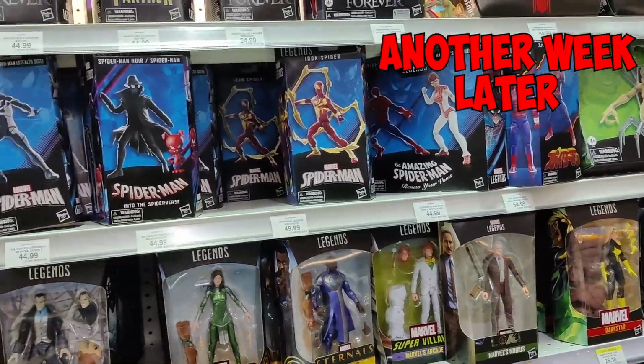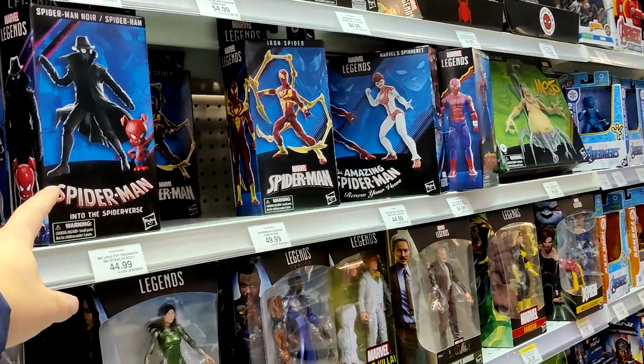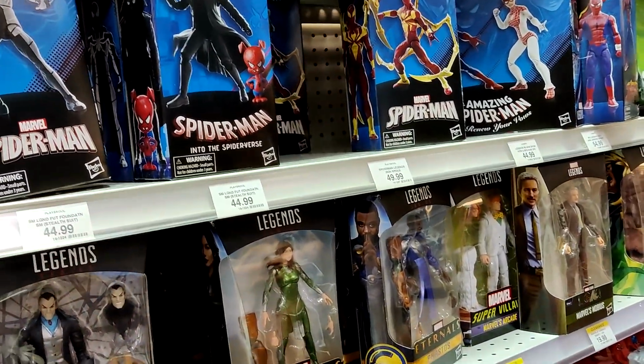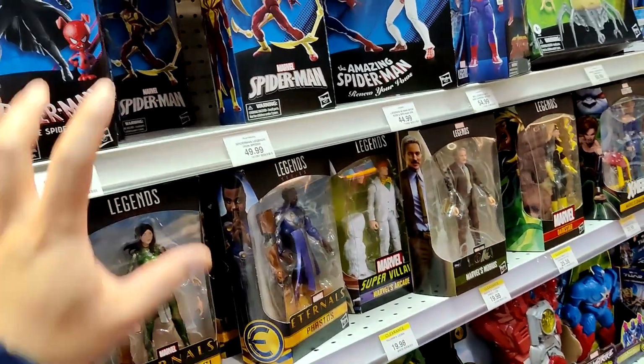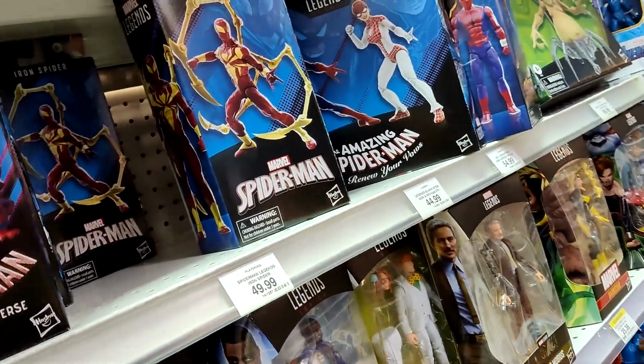Another week at Toys R Us with the Way 2 Princess, and with the Marvel Legends section. You know what's funny about this? I came here a couple weeks ago. This was $84.99 for some reason. What? Now they corrected the price down to $44.99. And notice all the new Marvel Legends Hasbro packaging does not have the plastic window on it anymore.